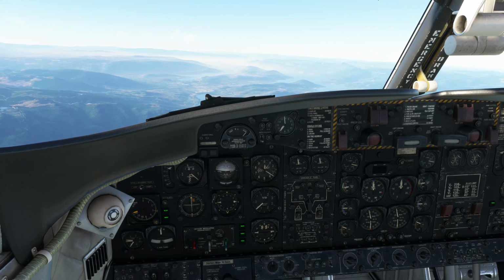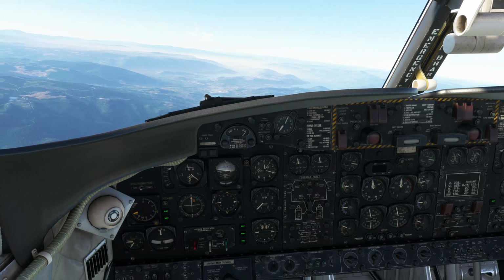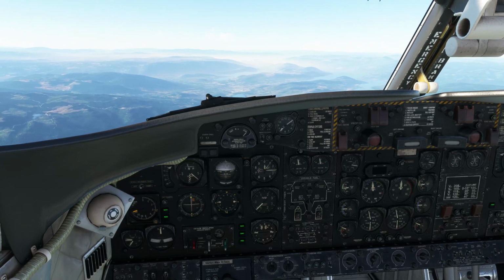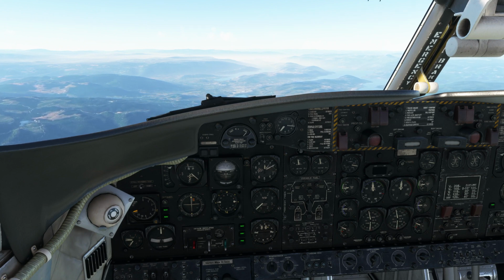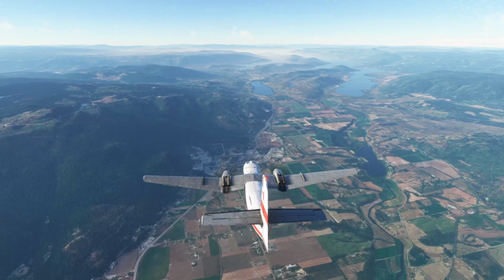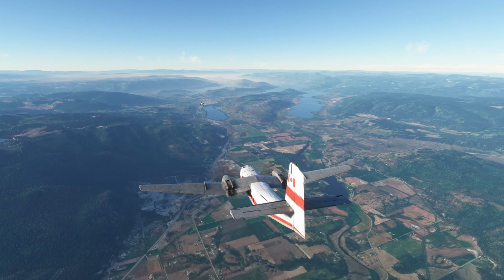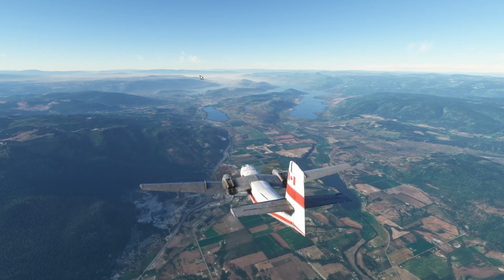We're going to slowly keep bringing the power back on the engines. Keep it at about 30 inches as we descend down. There we go. We're coming up over the town of Armstrong here. You can see the terrain where we are at. It's all looking good. So down here, across Vernon, out to the lake. We'll deke around the lake, and Kelowna is down there.